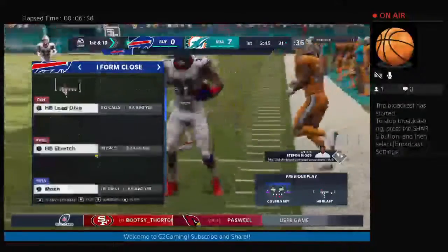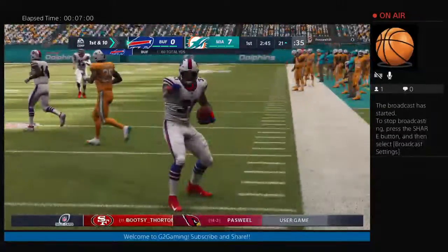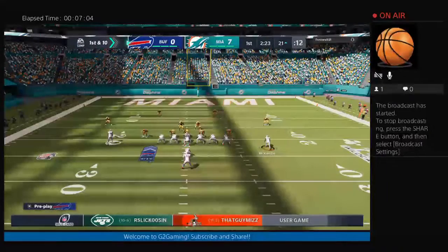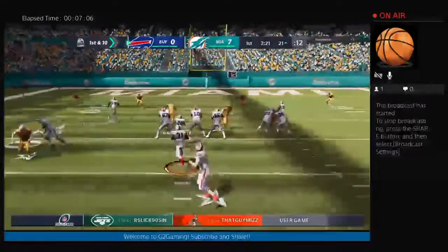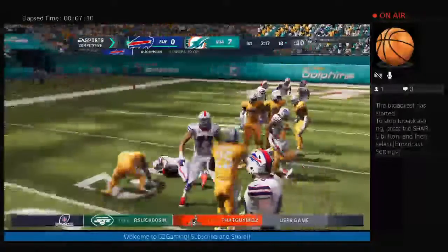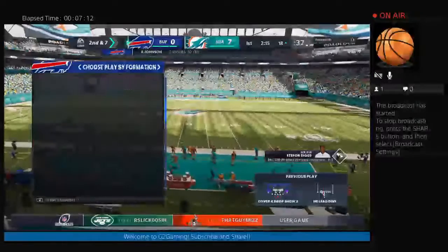Not quite the success they had last play. This one goes for 3 yards. It went right back to him, but he pretty much had nowhere to go on that play. Yeah, the previous carry looked pretty good. That one, maybe he was a little tired. I don't know. Yeah, maybe he should have tapped out and had a second back come in and maybe make that run. Who knows?